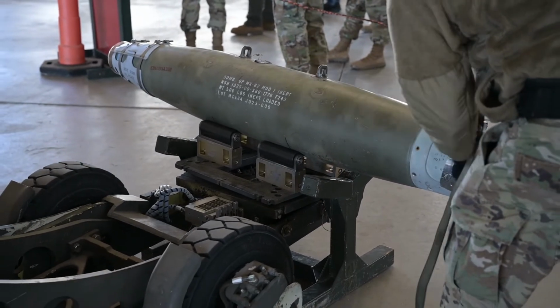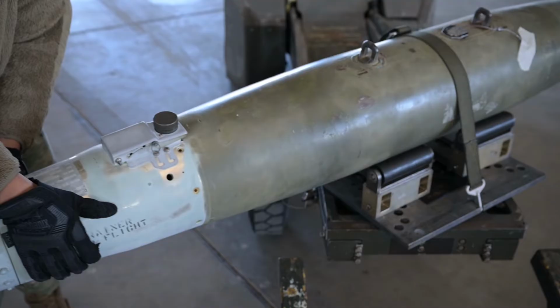This is really the first competition that we've had with an audience since COVID began. So we're happy to be back in that and being able to have not only coworkers but others that may not see the day-to-day activities of the weapons personnel.